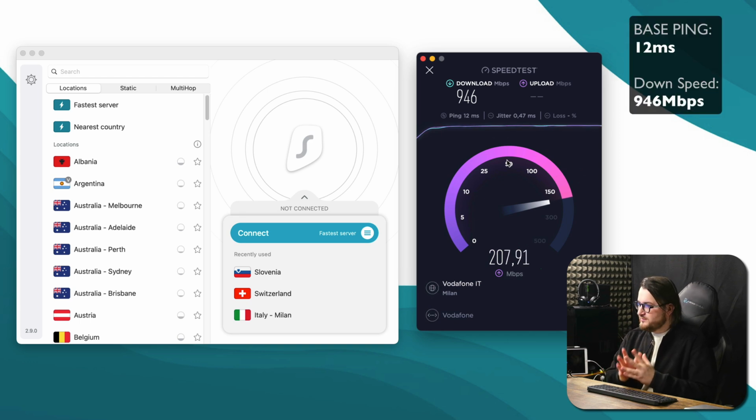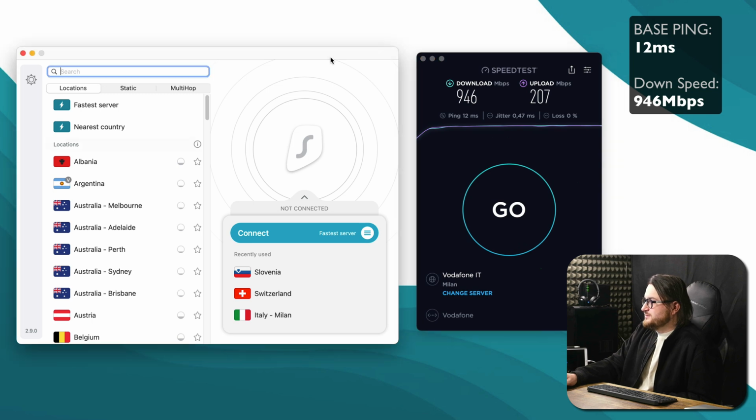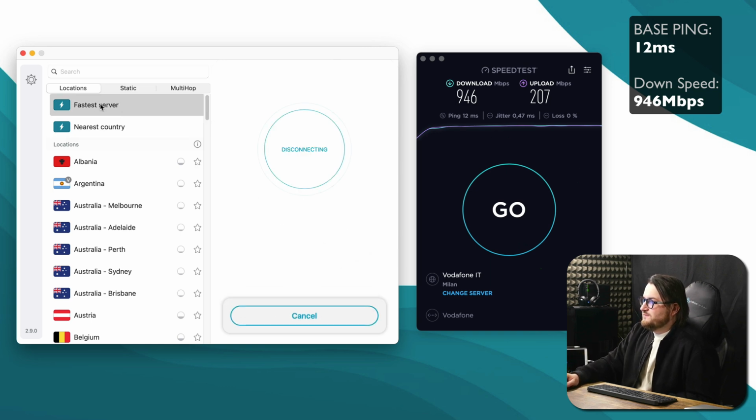I mean, that's a fast internet connection. And this is something very important which other reviewers don't do. They look at the speed that they get from whatever source they get. They don't consider that Wi-Fi speed actually limits the speed of your internet connection, and therefore they don't get a proper testing. Anyways, let's move straight along. So now we got 946 megabits per second from my local speed. We're going to connect to the fastest server.